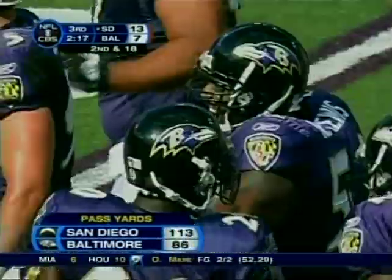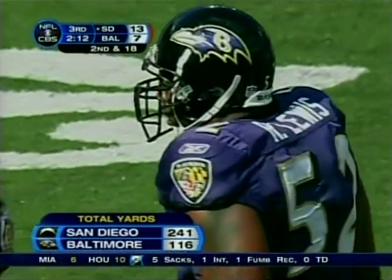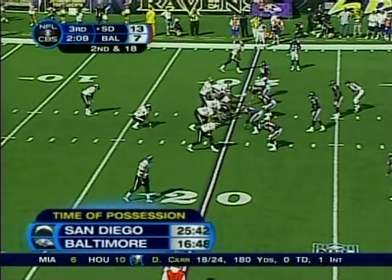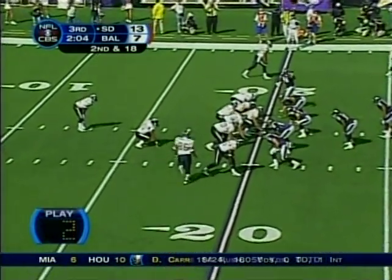Now they're going to bring in an extra tight end here. The San Diego offense is on a 2nd and 18. Again, you watch the Ravens huddle. They're looking over the sidelines, trying to get the signals from Rex Ryan, their defensive coordinator. Again, the fast-paced, up-tempo style of the Chargers has been baffling to this defense all day. All right, Landry back in, so 4 in the secondary for Baltimore, 2nd and 18.